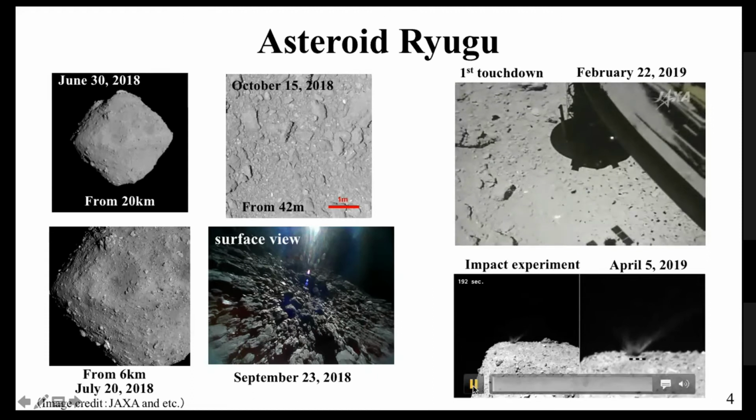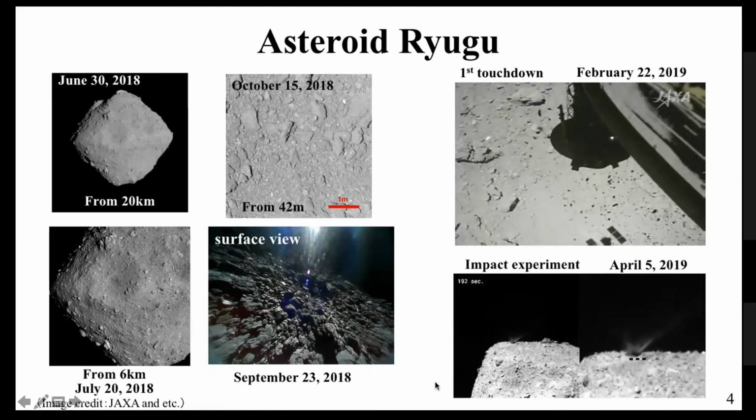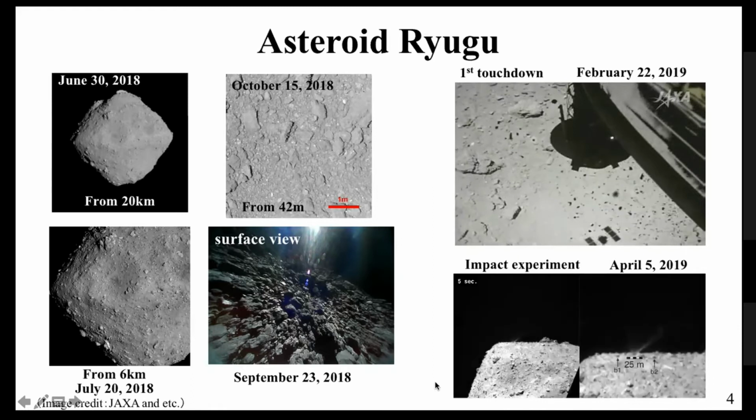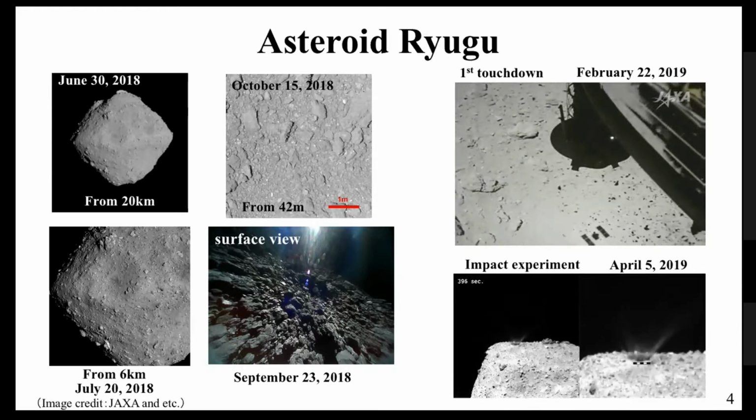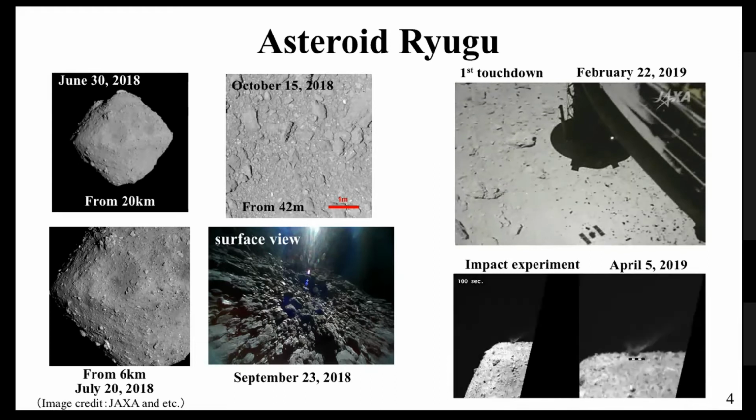And this one is the impact experiment. We made a small crater on the surface of Ryugu. This is also the world's first experiment.